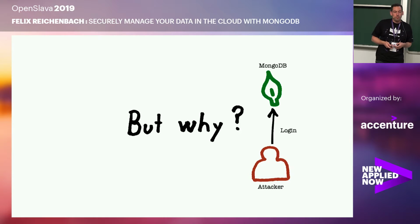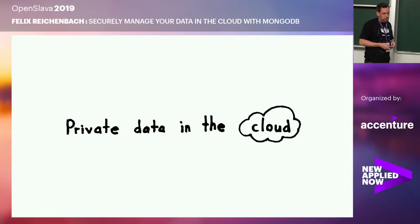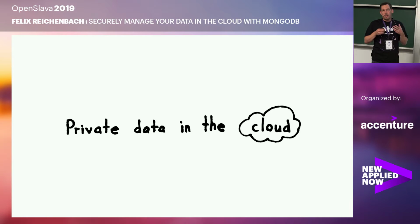Well, basically there are two competing reasons. Reason one is that you may want to store your data in the cloud. You can run your own servers in your private cloud, but people at the moment are usually looking into public cloud providers, which means they don't have full control of the infrastructure. You can even use a managed service like MongoDB Atlas in the cloud, which means there are people who can access the infrastructure components of your database service, can access the database files, and do have access to memory. And if you have a super sensitive workload, then you want to prohibit these people from getting that data.